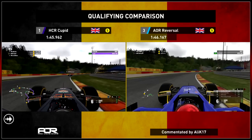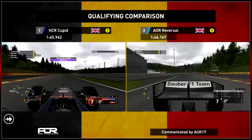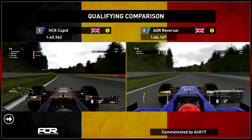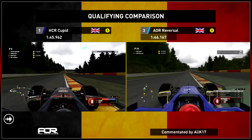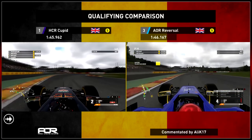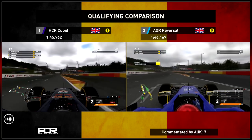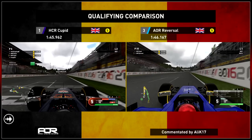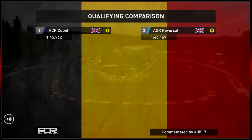Again, Cupid has a bit of traffic, but it hasn't affected him at all, as he is now marginally ahead of Reversal in the Sauber before we are about to come to Blanchimont and then the heavy braking zone into the bus stop chicane. But for now, there is not really much for the drivers to think about apart from setting themselves up for this all-important final braking zone, which can make or break a lap. Braking just before the 100 metre board down to second gear, Reversal opting for first yet again to try and get that little bit extra turn in, maximising the exit, DRS as early as possible, and up to the line is HCR Cupid who takes pole position, with AOR Reversal lining up in third.